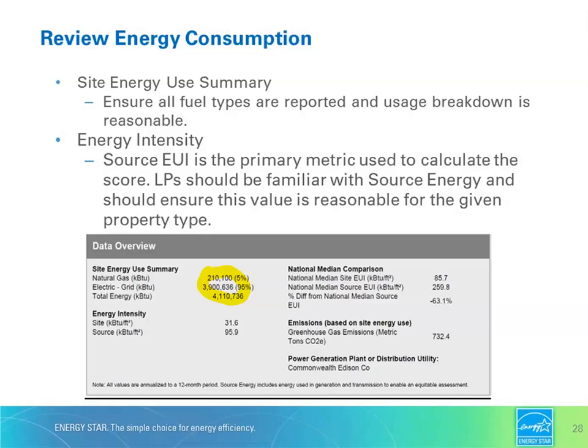The LP should also review the energy intensity, in particular the source EUI. Source energy refers to the energy used at the source for each fuel type to produce one equivalent unit of on-site energy. Grid electricity, for example, has a national average source-to-site ratio of 2.8, meaning that every 1 kilowatt hour of electricity used on site, on average, took 2.8 kilowatt hours at the source to produce. LPs should familiarize themselves with the concept of source energy and the typical source energy use intensity ranges for the property types they deal with, so that they can assess whether the source EUI shown in the application is reasonable or not.